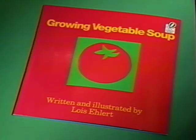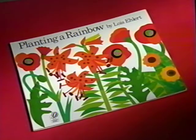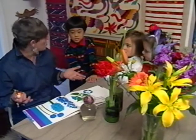Growing Vegetable Soup is my way of sharing the joys of having a garden. But even if you can't plant a garden, you can still plant a rainbow. What do you think I mean when I say I'm going to plant a rainbow?